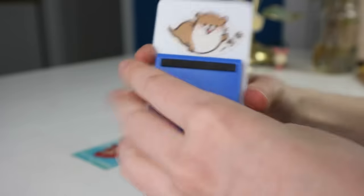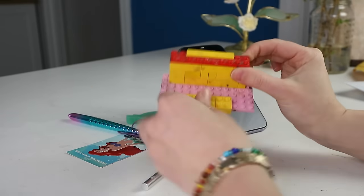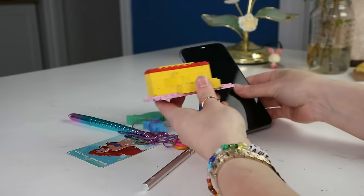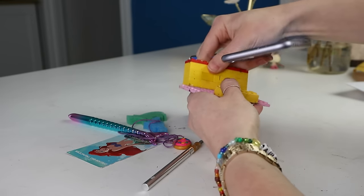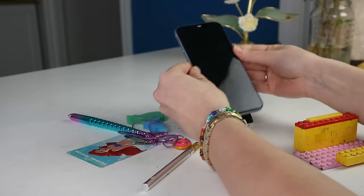I'm not quite sure what this is. Is this a phone stand? This looks like a phone stand. Let's see. That is so helpful. I'm guessing that Chloe noticed that I use this, like, this piece of garbage Lego phone stand that I made when I was a little kid. And this is all I've been using my whole life, to prop my phone up on my desk. It works very well, but it's nice to have something a little bit more clean looking.